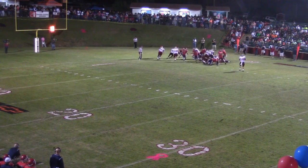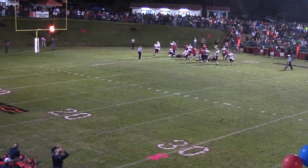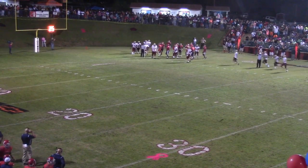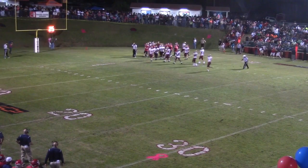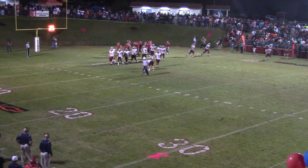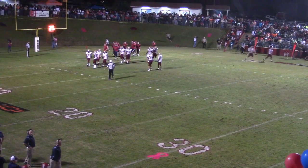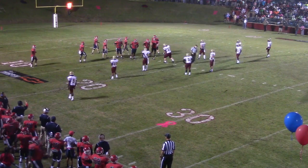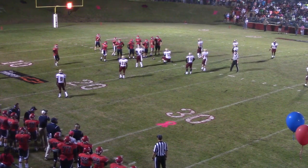Quick snap this time. Henry driving, breaking a tackle, scoots into the end zone for an Indian touchdown. That'll be a 10-yard run. And the Indians take their first lead of the night with 6:37 to go in the second quarter. Vidalia with a nice drive. 4:53 to go with the Indians leading 13-7.